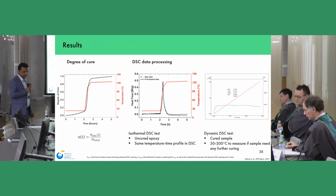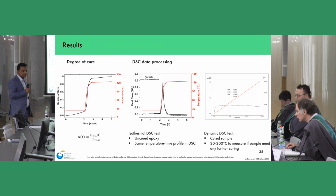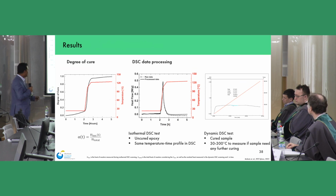Okay, so here, in the figure in the middle, you put the raw data and the process data. And the raw data has heat flow, what? Negative in the end. And the process data has heat flow 0 in the end. Yeah, only at the end, because. So what is this kind of processing? Or maybe you can comment on.